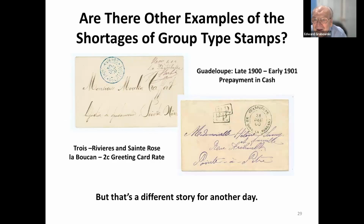And my last slide, there are other examples. I collected the era of the group type, everything going on. And yes, there was another example of shortages in Guadeloupe, but they weren't as clever as Reunion. They just accepted prepayment of the letters during the shortage period in cash. And from the post office of 3 Rivers, they put a little receipt right on the letter, received 2 centimes. This is again New Year's greetings going at the printed matter. And from St. Rose, not even a manuscript, they just hit it with a PP. But that's another story for another day.